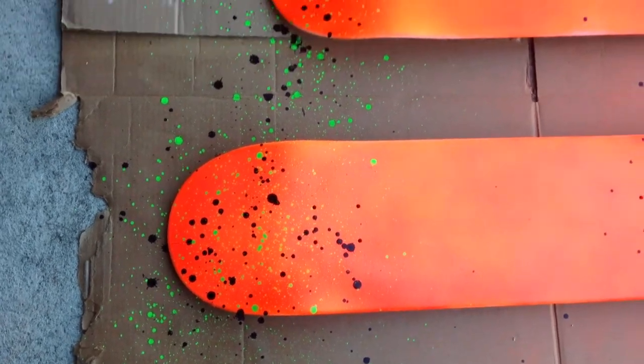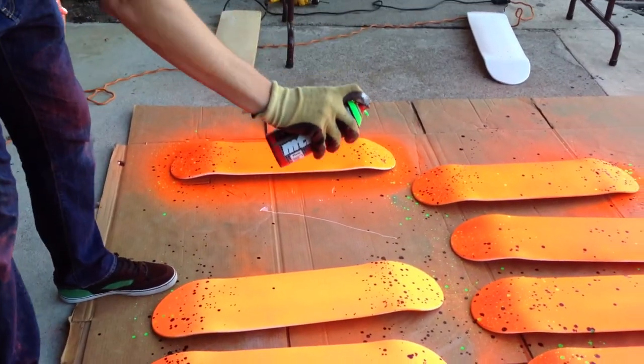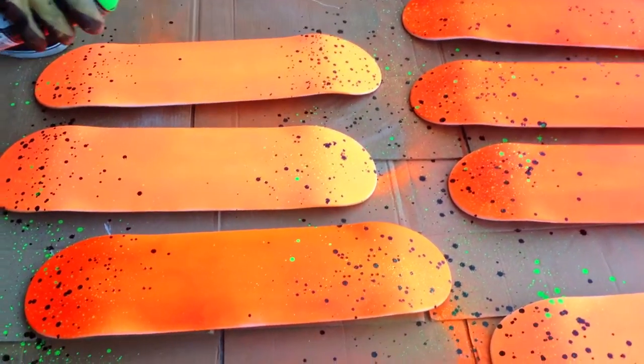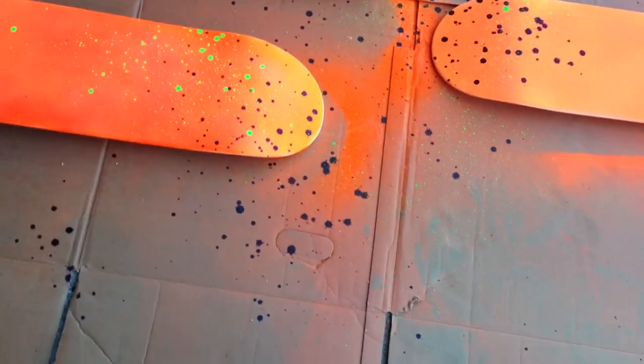Guys at Platypus Skateboards in downtown Santa Cruz are going to be doing the hand screening truck to truck on top of the neon orange. Got a few more boards to go tomorrow, and then we're going to make a delivery. And then we'll see what comes out after the weekend. Two colors on there with different size speckles. Makes a huge difference.